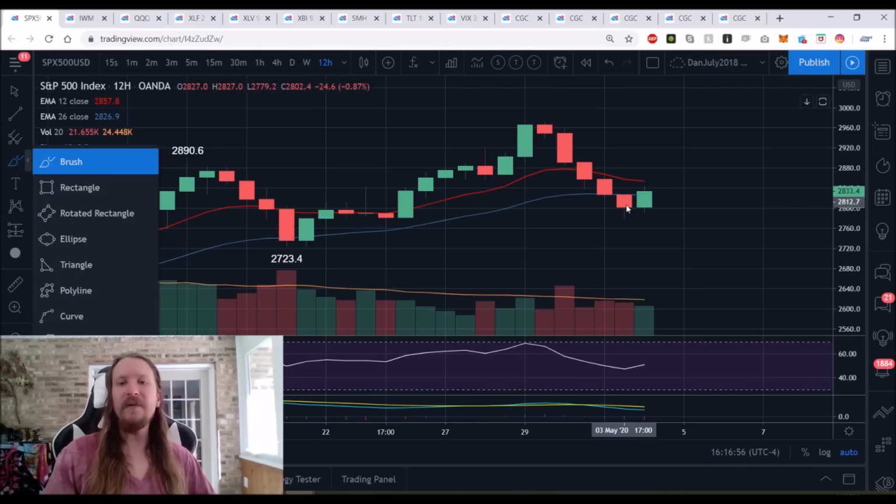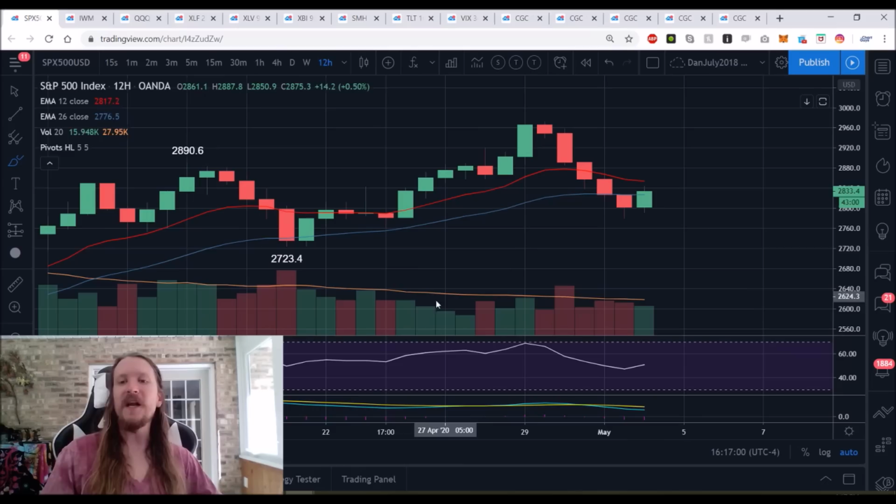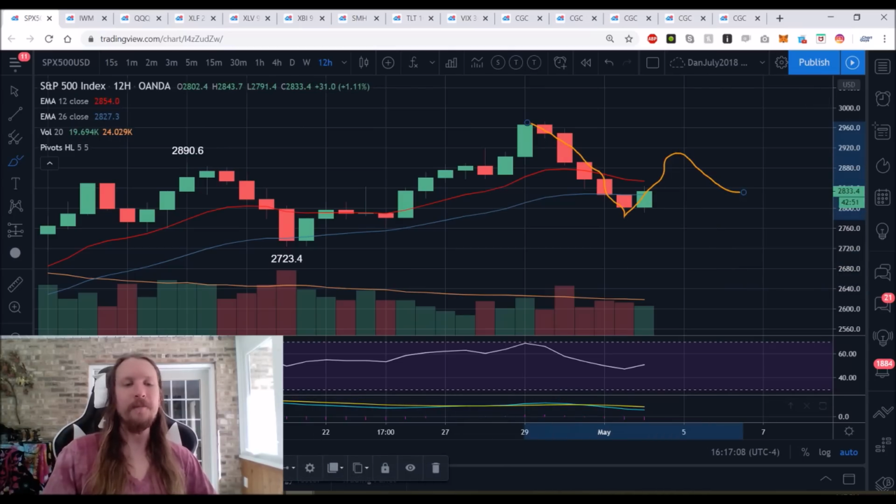Could this be a 12-hour bear flag? Yes, that's a possibility. Size of the bounce is not significant enough at this point to negate that. If it's a weak bounce, it's a potential bear flag. If it's a strong bounce, we're watching for an equilibrium.